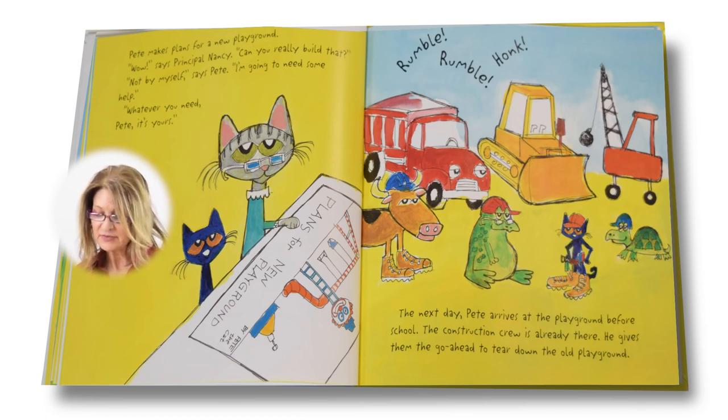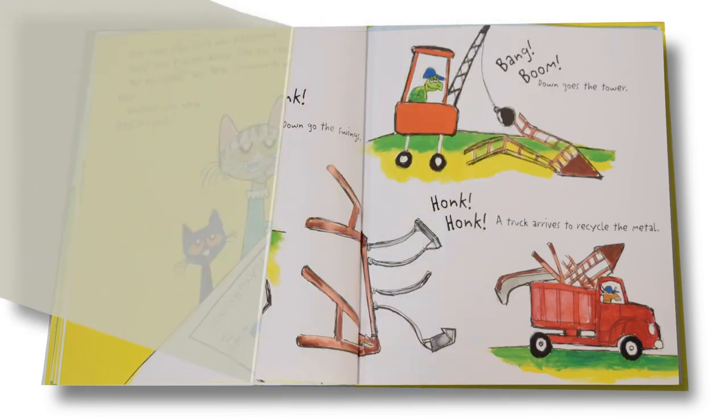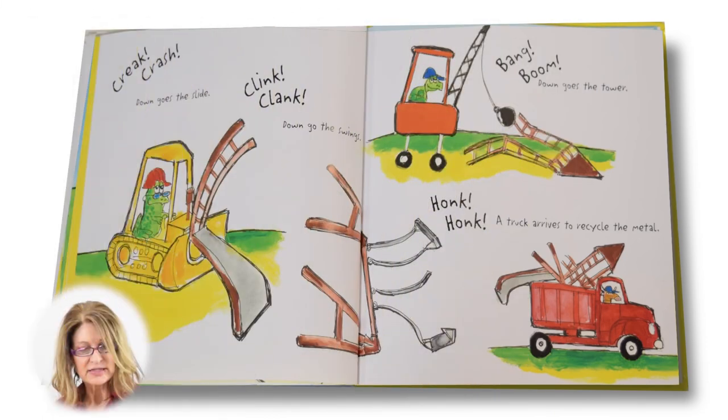The next day, Pete arrives at the playground before school. The construction crew is already there. He gives them the go-ahead to tear down the old playground. Rumble, rumble, honk, honk, creak, crash. Down goes the slide. Clink, clank. Down go the swings. Bang, boom. Down goes the tower. Honk, honk. A truck arrives to recycle the metal. Good to recycle.